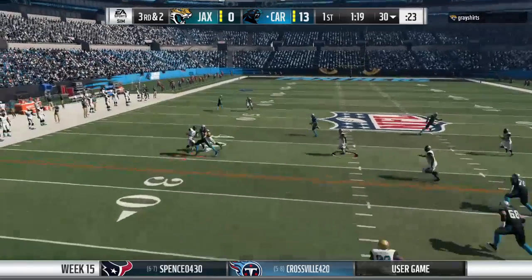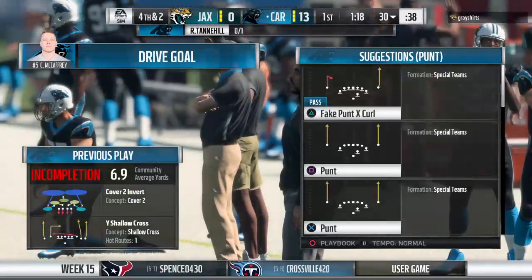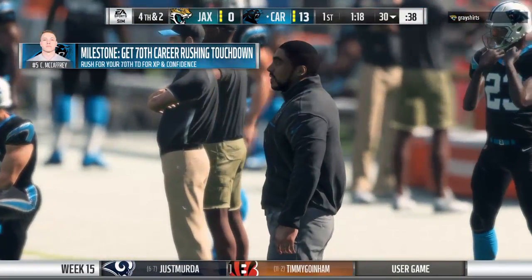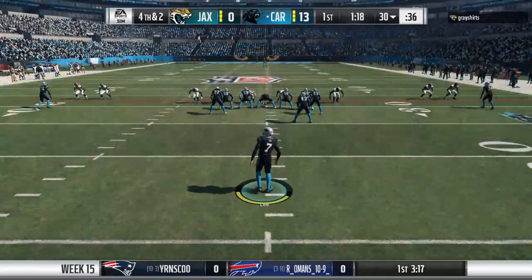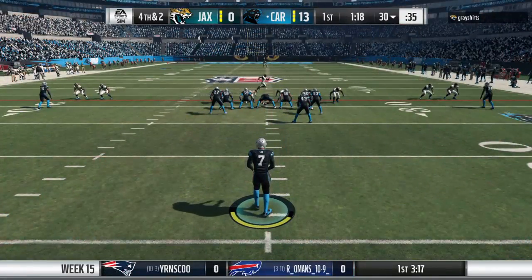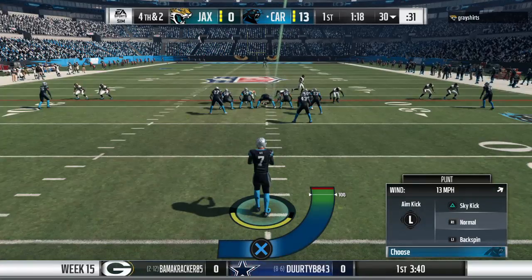Now it's Tannehill. And he couldn't hang on to it through the contact. Incomplete. Perhaps they overthought this one a little bit. They've been running it real well on this drive, and it was 3rd and short, okay? They decided to throw the football. Incomplete. Yeah, they might have thought just a little bit too hard about that play selection.